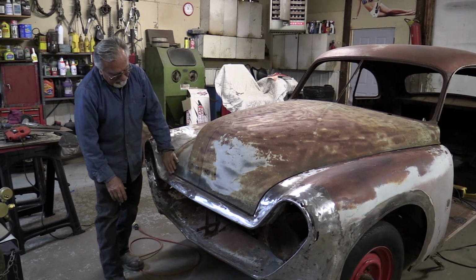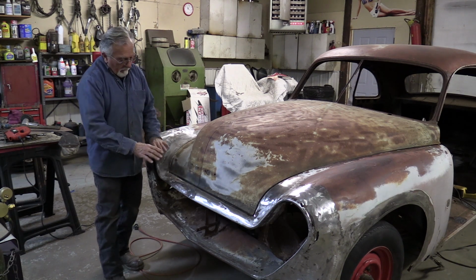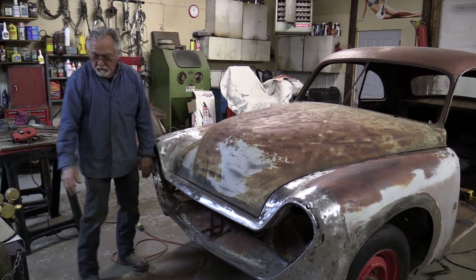But that was the sort of thing we faced when we started working on this car, to get it back to the point where we could start doing what we needed to do. And so that was just part of it.